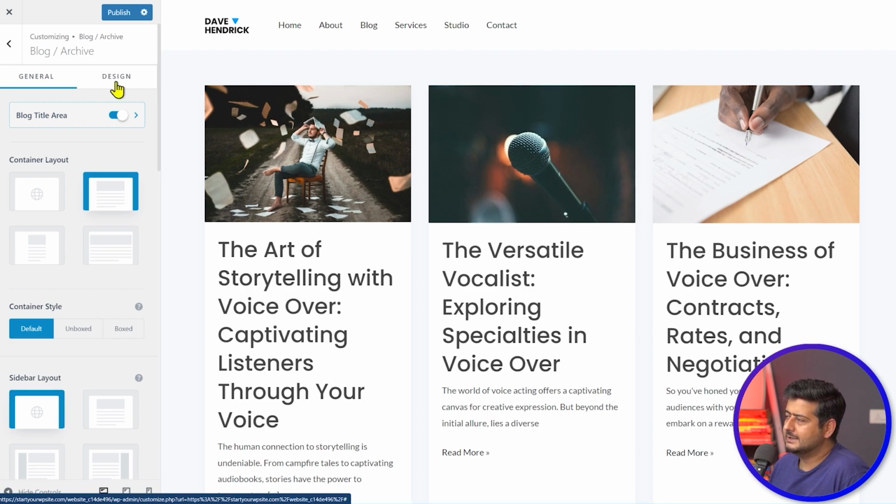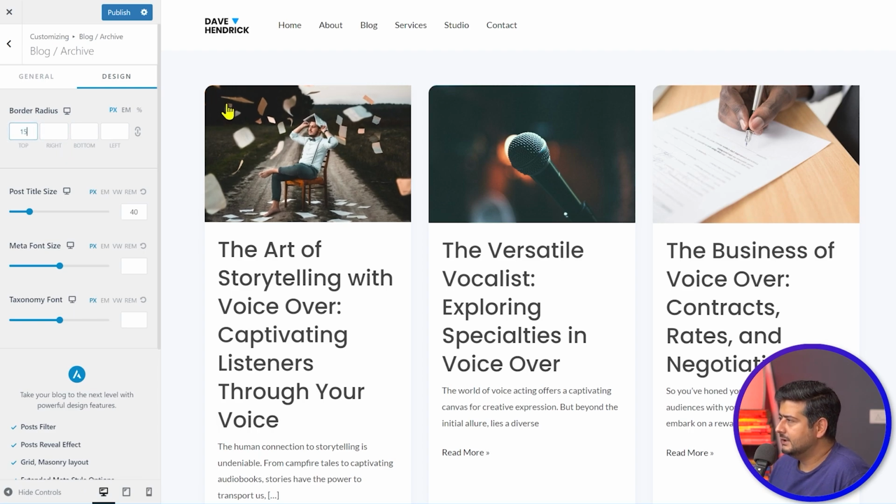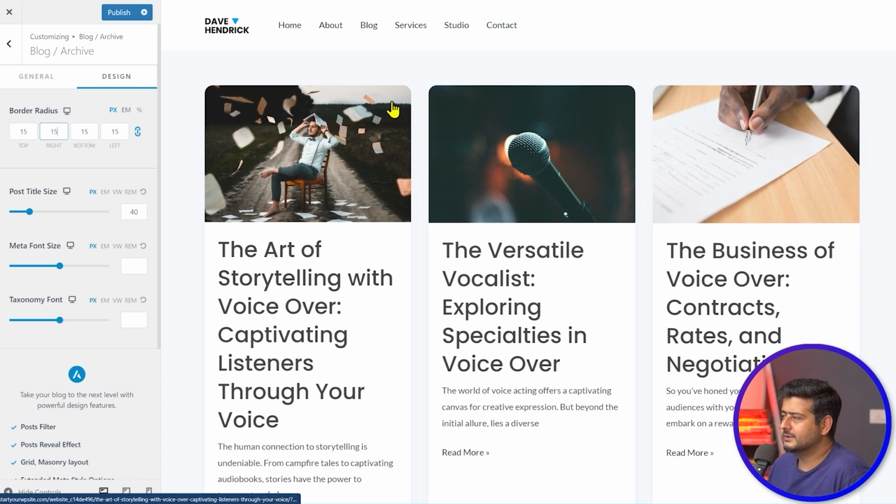But there's also the design options where we can make some changes to this area as well. So we'll go to the design option here, and here you can change the border radius first. So what's the border radius? Let me just show you. I'll change this to, let's say, 15, and you see this area is being rounded. Oops, I don't think I was able to click this. Now it's set. Okay, let's add 15, and now you see this has rounded edges across the site.